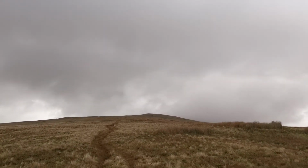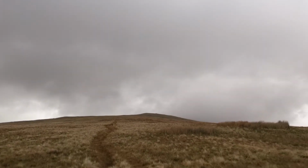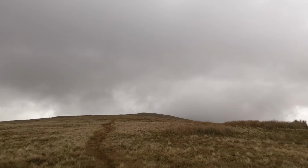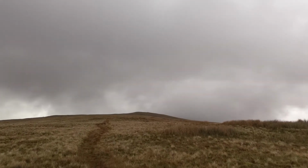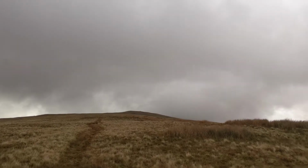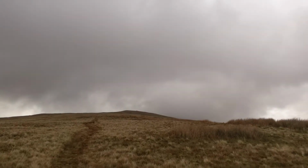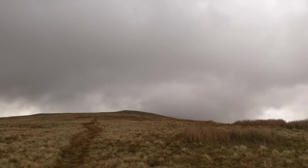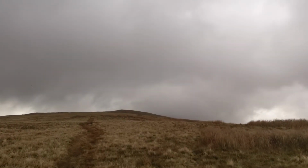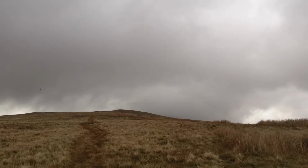One of the things about walking in places like this is knowing where you are all the time. So you've got maps with you, you've got mapping applications on your phone. If you use electronic devices, make sure you've got spare battery capacity that you carry in your rucksack, with the right cables. The clouds are coming from the east across to the west, and every now and again it covers the cairn.